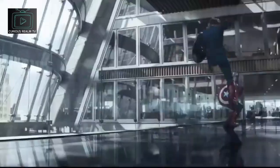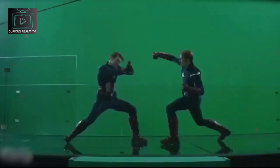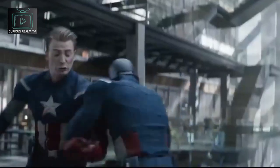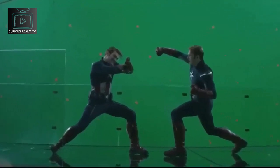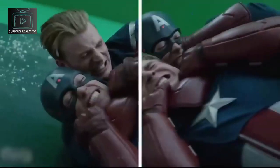In fact, there was a stuntman with the hero during this fight who was playing the role of the duplicate captain. The masked man you see here is called Daniel Hargrave, and along with him, Chris, or Captain America, had performed this fight action. But the fun part is that in the scenes in which Captain America's face is visible, there was no stuntman in this fight.